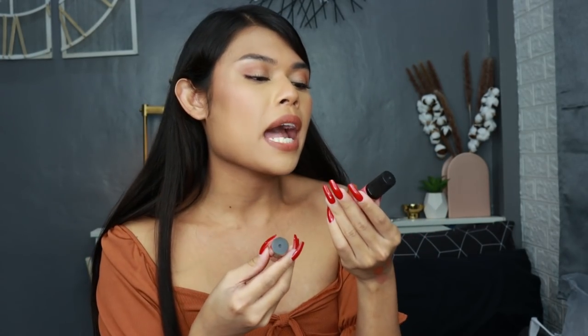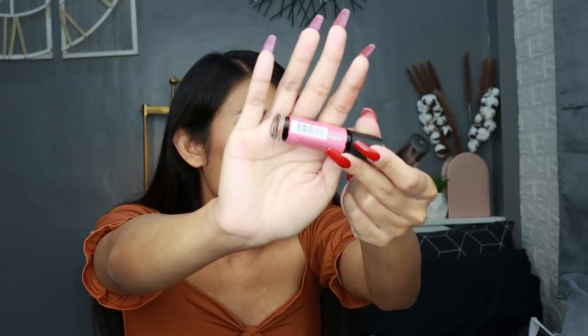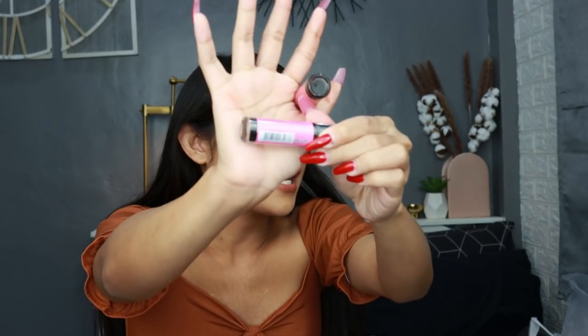So the next item I have here, these are the Ever Milena Blush Rush. I know this came out like last year, I think, if I'm not mistaken. Pero ngayon ko lang siya na-try. And oh my gosh, I actually love these. So this is the Ever Milena Blush Rush. This is in the shade Toast of New York. And then this is in the shade Nightberry.